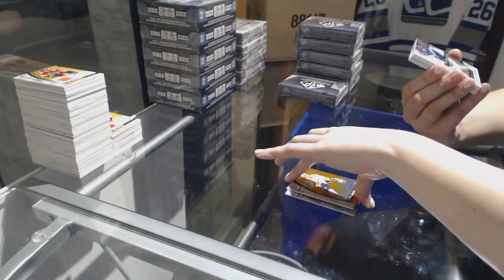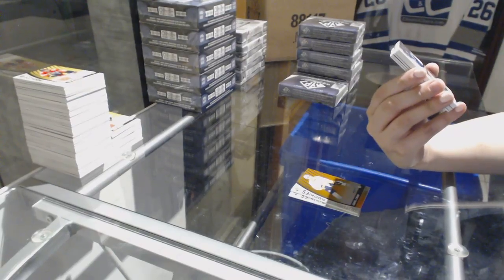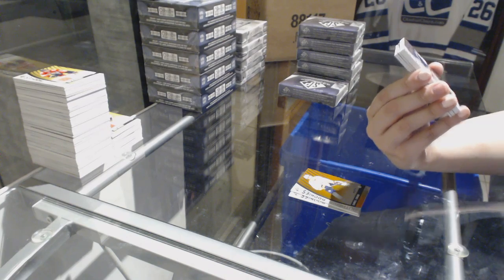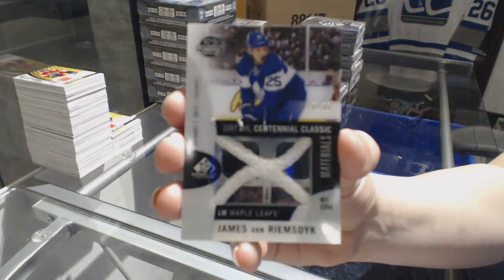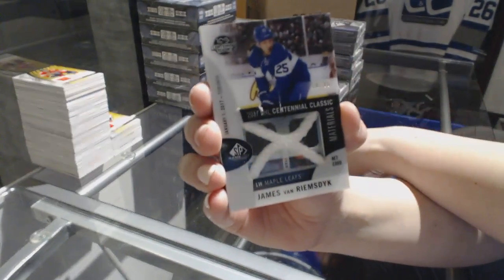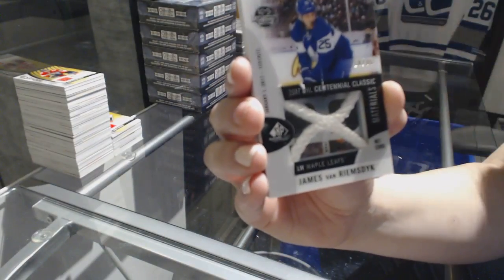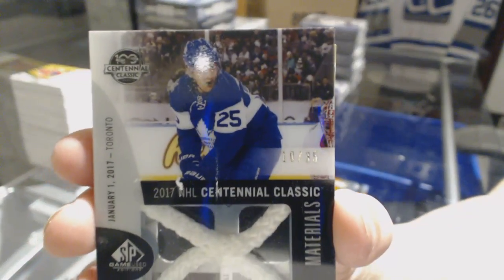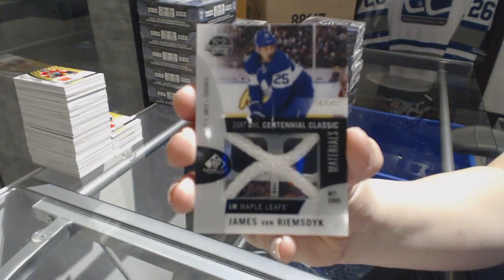There's a little bit of damage on this one, just so we know. We've got a Centennial Classic Materials net cord number /35 for the Toronto Maple Leafs, James Van Riemsdyk. I don't know if that's the card in front of it, like melted on top or something, because this one looks like it has some roller marks on it, Girard. But it is a net cord for the Leafs.